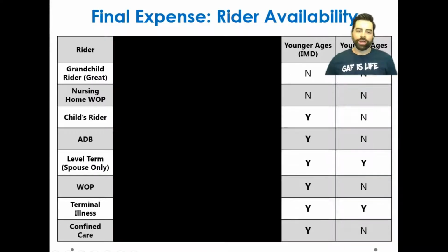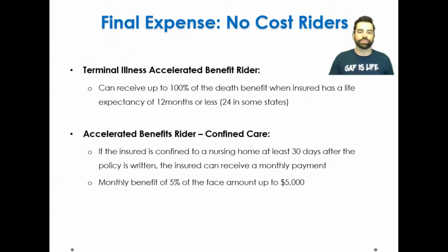Here are some of the different riders. We'll talk about these in a little bit. For the immediate, you get a lot more availability to riders. For the return of premium, you only get a couple. You get level term, which is only your spouse, and you get terminal illness. So what are these riders?